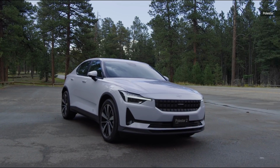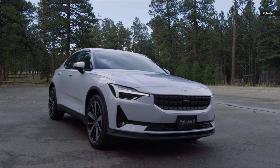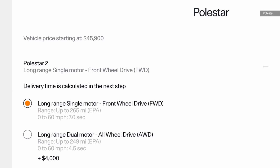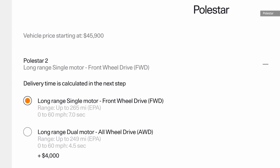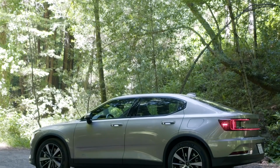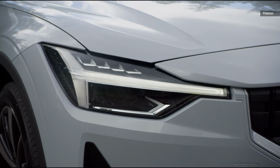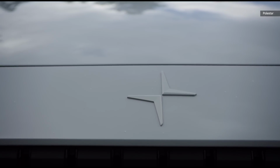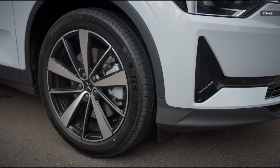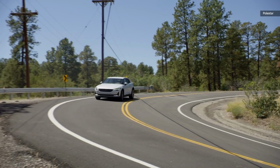The big news for the 2022 models is that the Polestar 2 now comes in a 231 horsepower front-wheel drive setup, in addition to the existing 408 horsepower all-wheel drive version that we first saw in last year's launch edition. The front-wheel drive version gets a touch more power out of its single permanent magnet motor, thanks to a slight tweak in its gear ratio, which sacrifices a bit of top-end speed for longer driving distance. In all, the front-wheel drive delivers a 265-mile range.